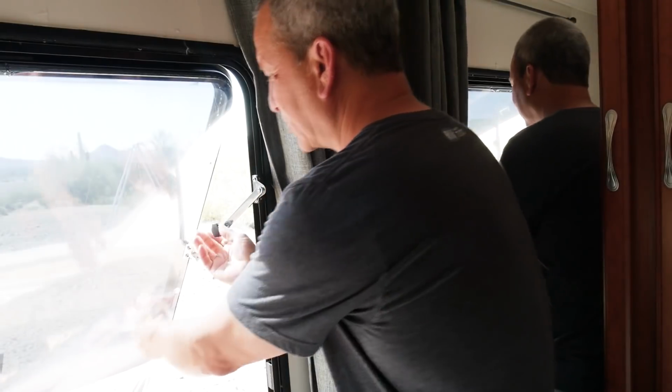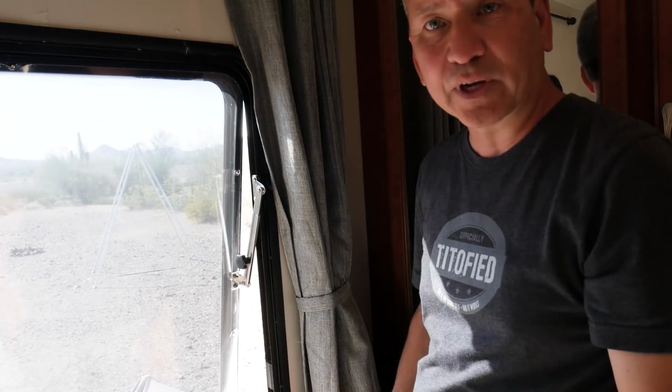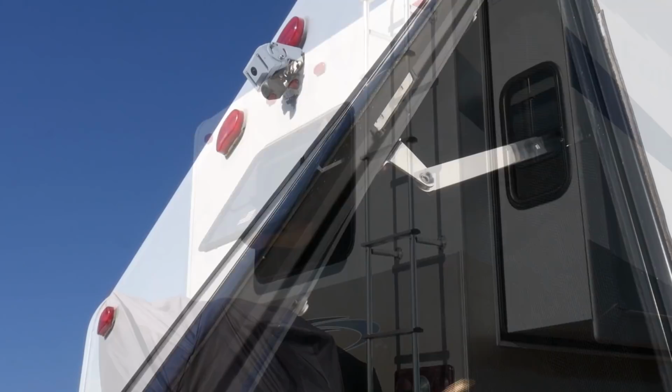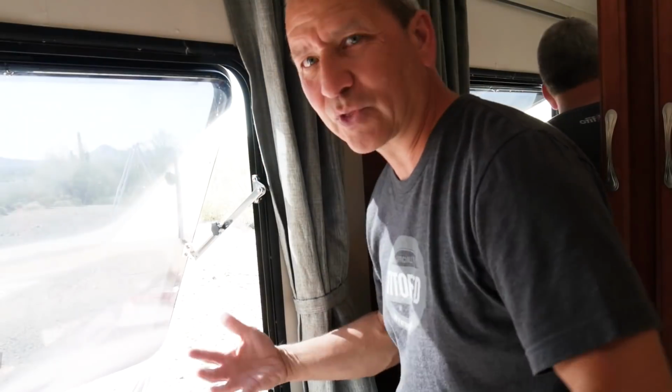They are totally adjustable, so depending upon how wide we want this window open, if we just want it cracked, we just open it and lock it in place there. But if we want it to be open wide, we can open it way out here, for example, and it just lets so much more airflow in, especially now with a little bit of a breeze blowing in this direction. Oh, you can just feel that wind coming in.